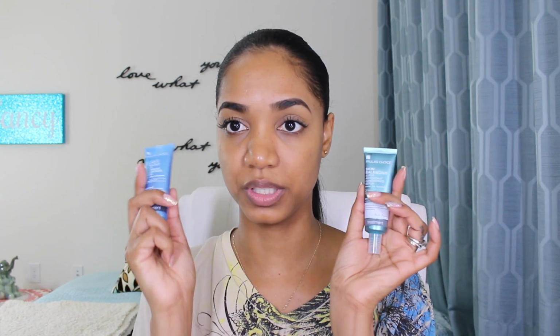This one is a kind of light yellow gel texture. It absorbs really well. I feel like this feels better on my skin. It almost has a silicone-y slip on the skin, and then it absorbs, so I like this one over this one, but I will use them interchangeably because this one is also very good. This one is the Ultralight Super Antioxidant Concentrate Serum.